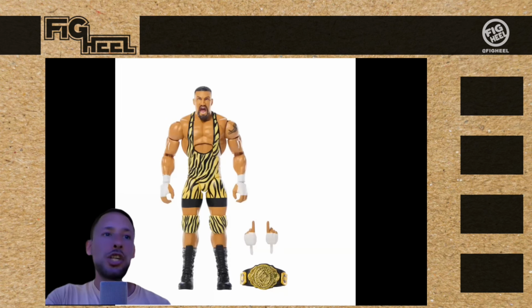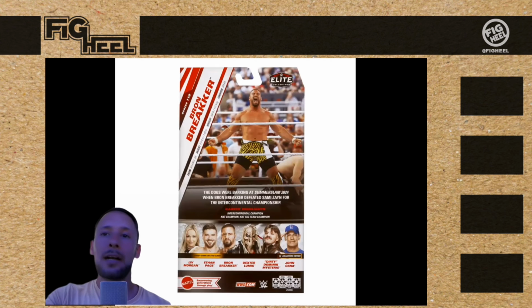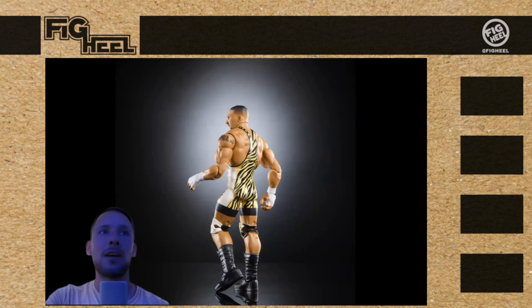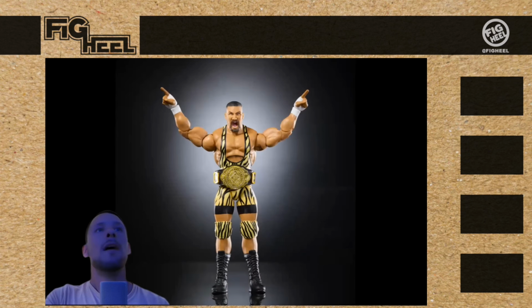Braun Breaker jumping back into the line with the Intercontinental Championship, with the specific Braun Breaker plates on the side. He has that yellow and black zebra print on his gear. The screaming head sculpt, which we saw a while back when Mattel Creations revealed it. They showed him getting scanned for that head. Very exciting. I think it looks excellent. But has this guy had a bad figure? I really don't think he has, and he's got a lot to come. Trust me. So very, very cool figure. I think I'll be picking this one up.